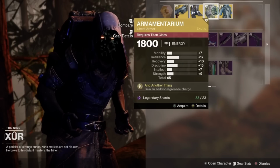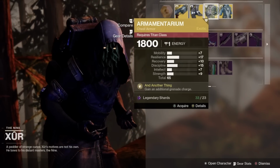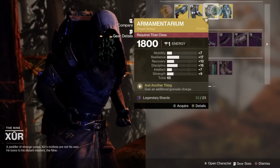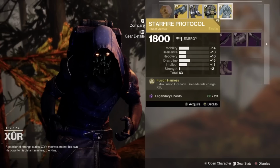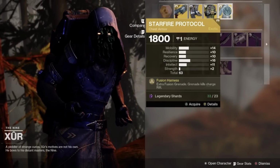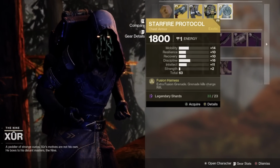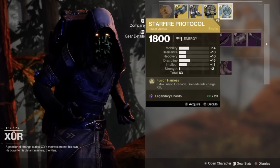We have the Armamentarium for the Titan class, which was actually something I was running a lot when ARC 3.0 first came into the mix. Gain an additional grenade charge, very straightforward, and a very good roll, another 65. Very high rolls today from XUR, and this one has a high resilience, recovery, discipline distribution, which is really what you want. And then we have the Starfire Protocol, still the meta exotic for most solar Warlocks. Probably not heading into next season, but still very good. Unfortunately, not the best distribution, as mobility is sort of wasted here, but still not bad. 63 overall. If you don't have a Starfire Protocol, pick it up. Still great with most builds.